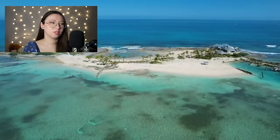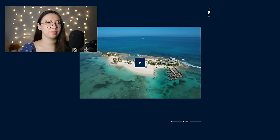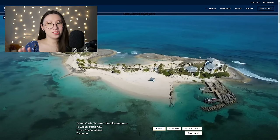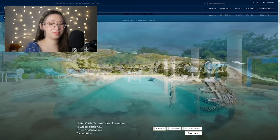How cute. It's super nice. Okay. So, that was the private island. It's our first private island, I think, that we've ever done as a tour. It's gonna be hard to top that, but we got more houses to get through, so let's go see them.